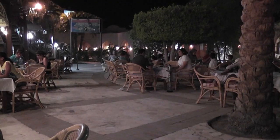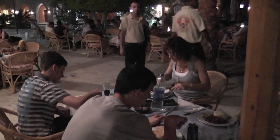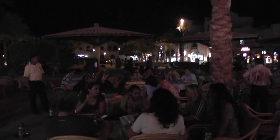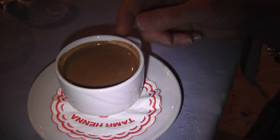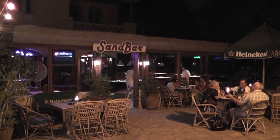Here we are at Tamar of Henna. Very strong. Nick's having Turkish coffee. Do you want to taste it on the front? Happy meal here.